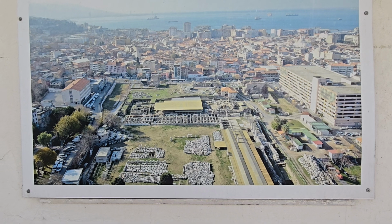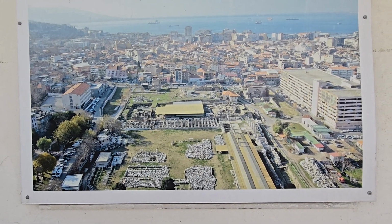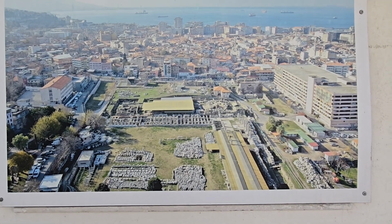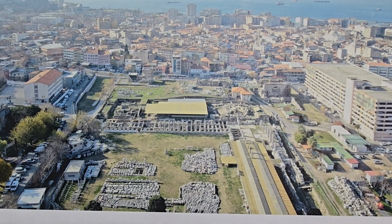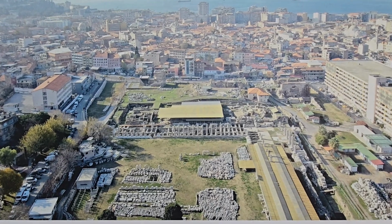And I am getting ready to leave. There were a lot of areas that were closed off that I couldn't walk in, but that's okay because I don't want to get too tired today. So you can see the basilica in the middle. You can see how close it was to the Aegean, or the inlet from the Aegean.